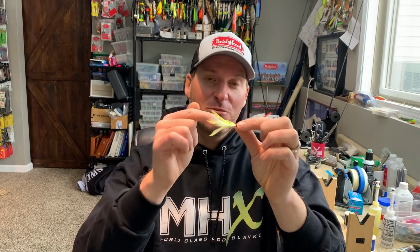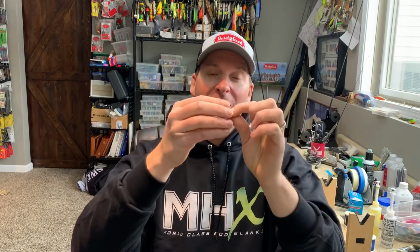The lake that I fish has a bunch of what's called rosy red minnows. They are a very pinkish, dark red minnow. They're very small. In my opinion, what's happening is the tail feather is resembling that rosy red, and therefore smallmouth are coming up and they're just grabbing it.